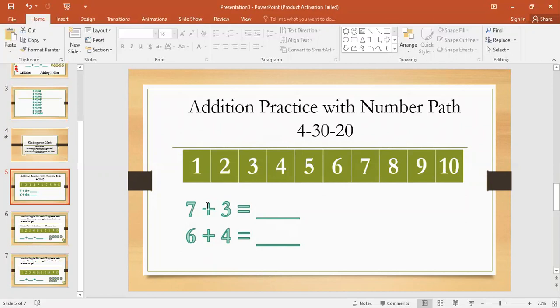First problem is 7 plus 3 equals our mystery number. Our second problem is 6 plus 4 equals our mystery number. You will use your number path to complete these 2 problems. When you are done, you can unpause the video and we will go over the answers.